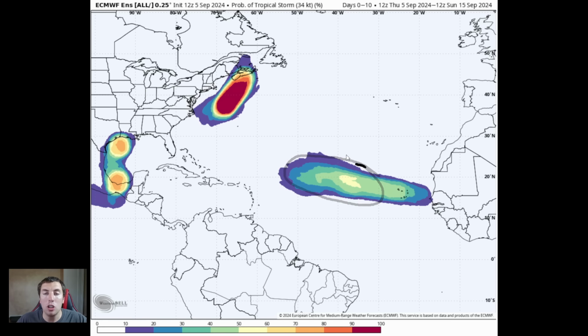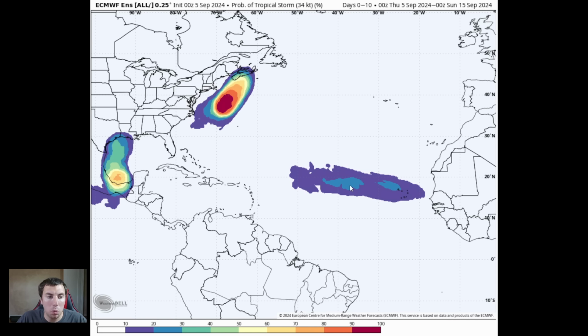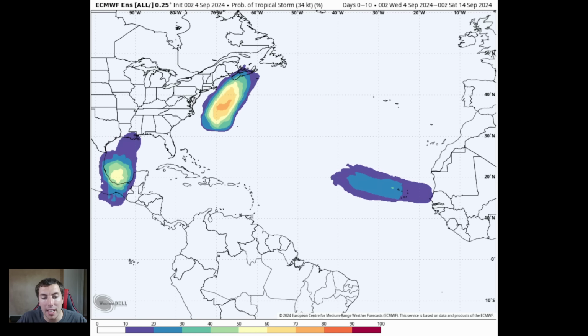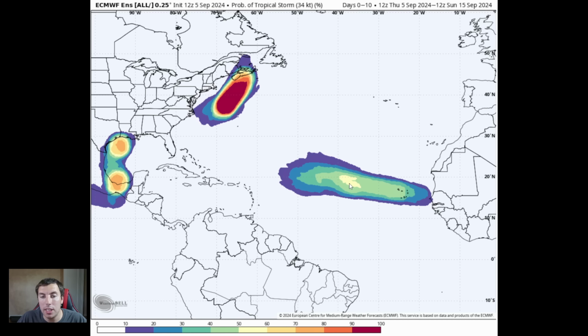Now, this could downtrend or it could uptrend. If we look at previous runs, last night's 00 run had only a 20% chance, and the run before that, 30%, and then the run before that, a 20% chance. So this is the highest chance that the Euro ensemble indicates that this wave might do something, and then maybe something over the western half of the Gulf of Mexico.